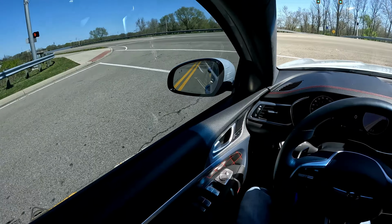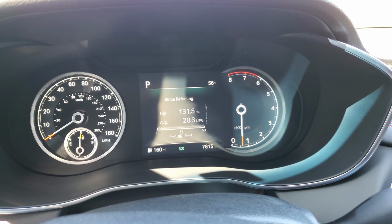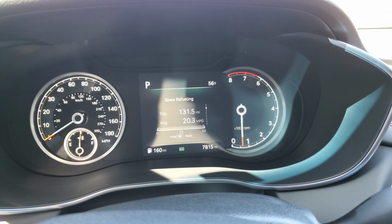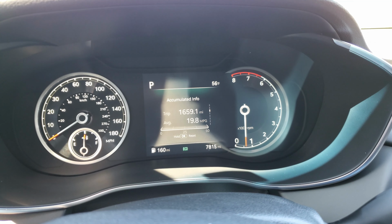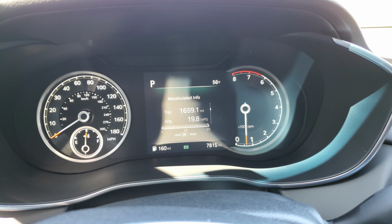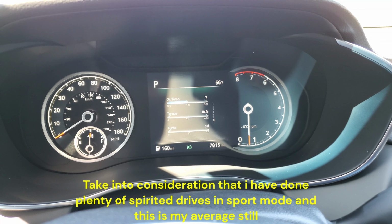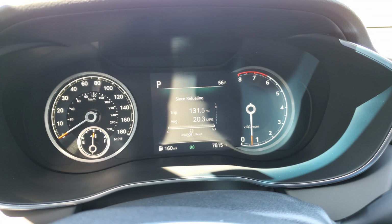So the next hot topic to discuss is real world gas mileage. A lot of people are very curious about what kind of gas mileage you actually get in this car. With me having a 3.3T, I get around 20 miles per gallon in the city. And on the highway, you're going to average around 30 miles per gallon. So, not that bad for highway driving. City driving, not the best.